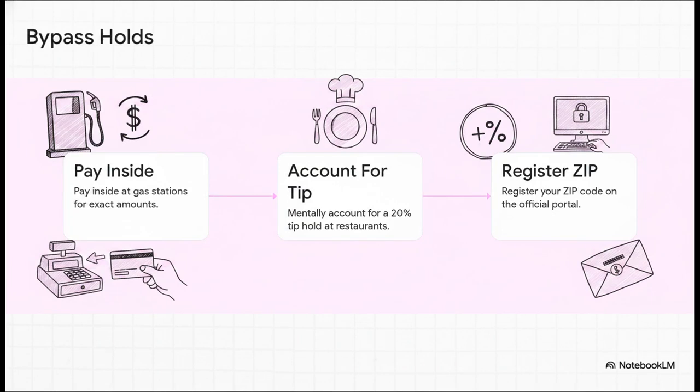Let's see how this builds into actionable workarounds so you never get declined again. Seriously, to bypass these frustrating holds, number 1, always take your card and pay inside the gas station for an exact specific amount. Number 2, if you're using it at a restaurant, mentally account for an extra 20% hold on top of your bill just to be safe. And number 3, if your card supports it, absolutely go to the official issuer portal like mygift.giftcardmall.com and register your zip code so your online purchases don't fail a basic security check.